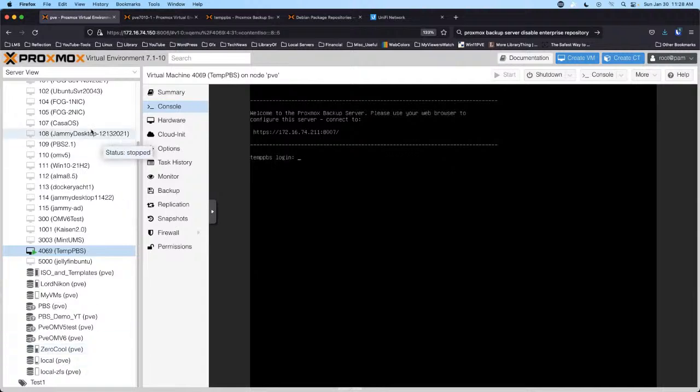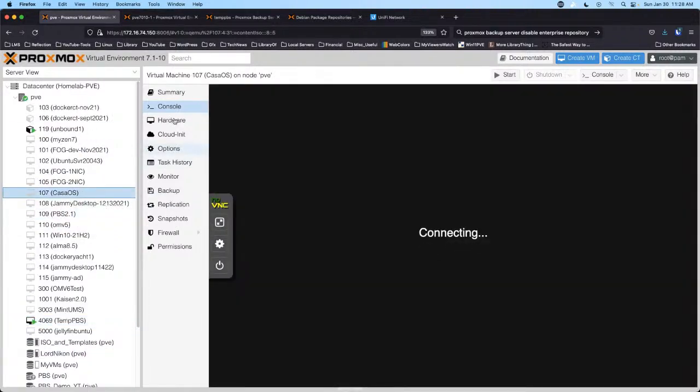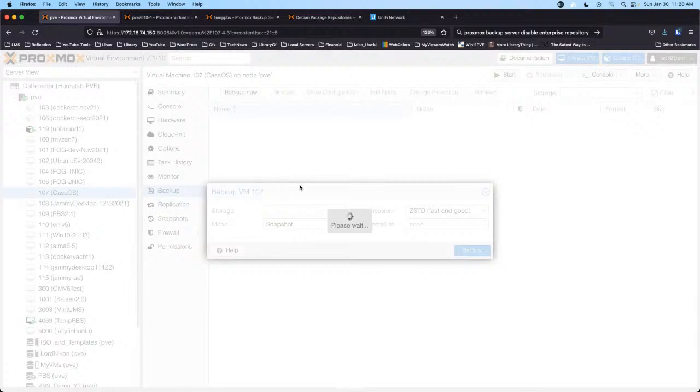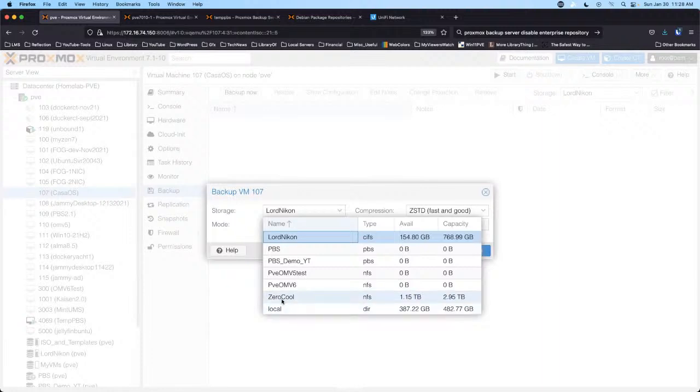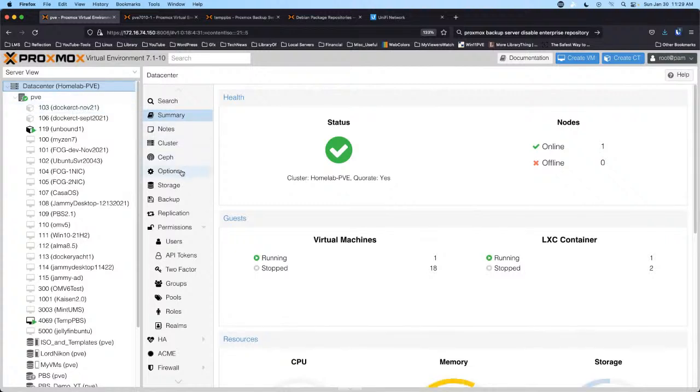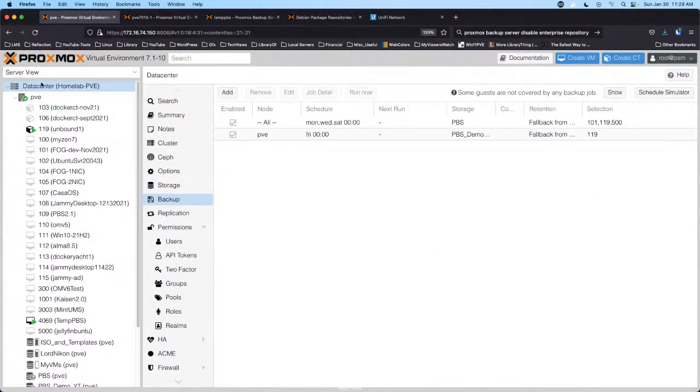So when I do a backup on, let's just pick a VM here. If I do a backup, say backup now, it should give me the NAS machines as options to back up, and it does. There's Lord Nikon, and you can see different things here. Zero Cool is down there, and there's an OMV6 and OMV5 VMs that I was playing with, which are currently unreachable because they are not powered on. So you've got options here, very similar to the big backup. You could, of course, do NAS backups from the data center tab or node as well.